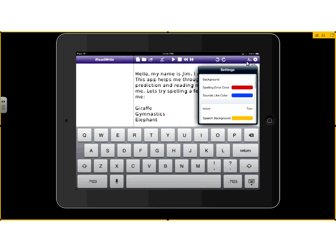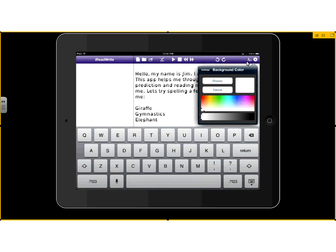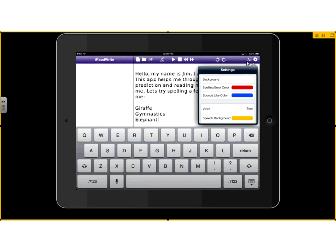If we look at the settings area, here's where you change the background. So we've got a white background. We can change that background color to anything in that color range there. We'll leave it at white right now. We have it set for our spelling error color to be red and our sounds like color to be blue. We can change that if we want.